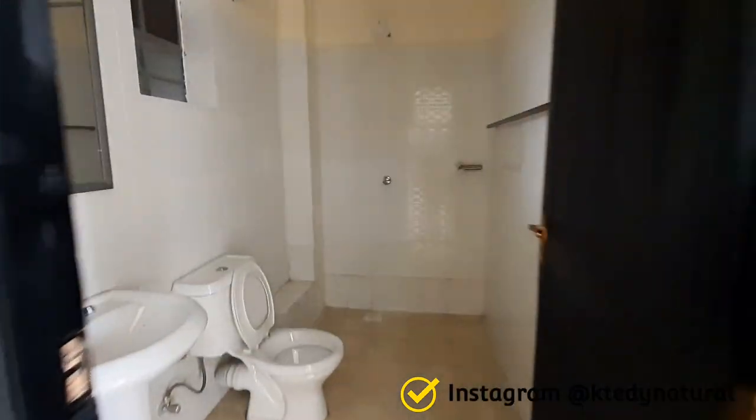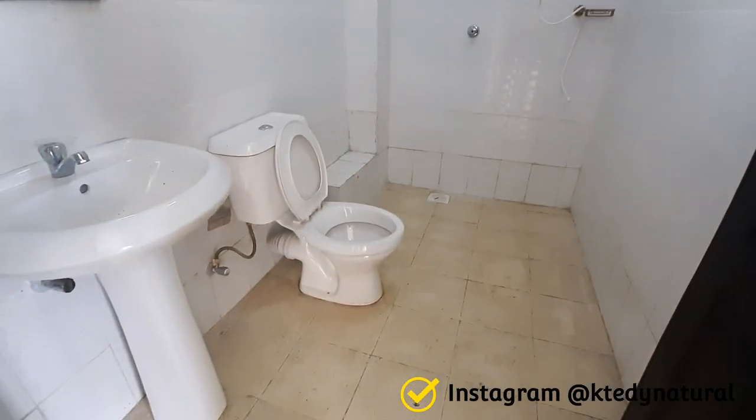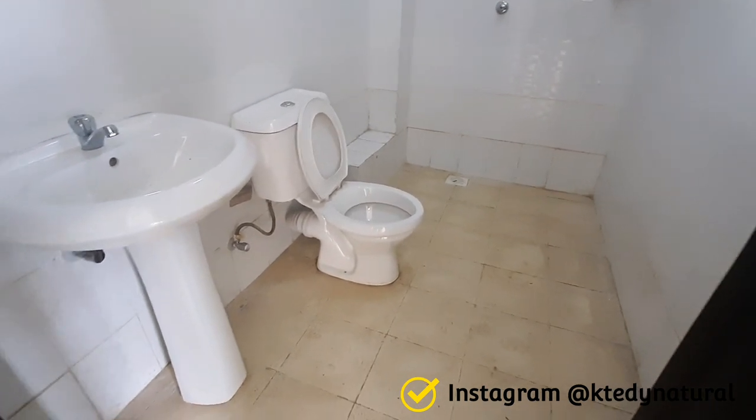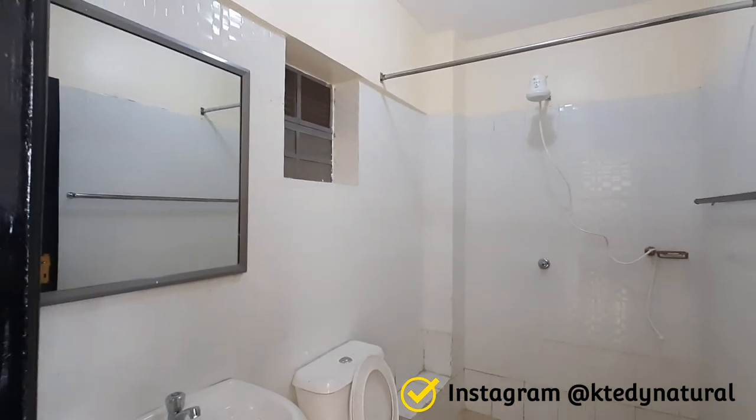Next, we have the combined washroom space. That is okay, standard, and it's kind of spacious. You can fix a shower curtain to separate the shower area and the toilet area.